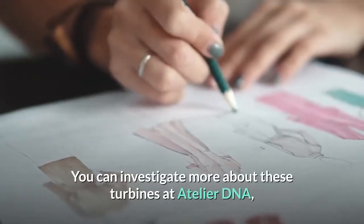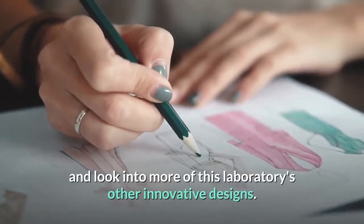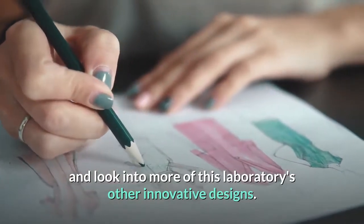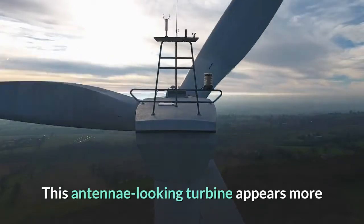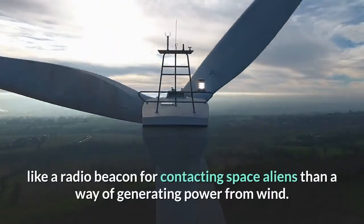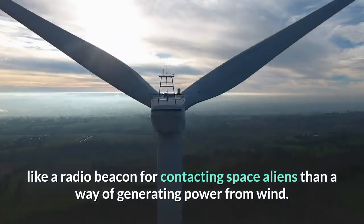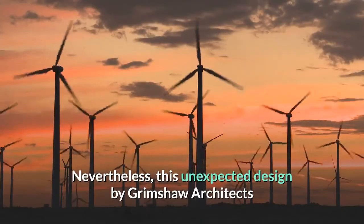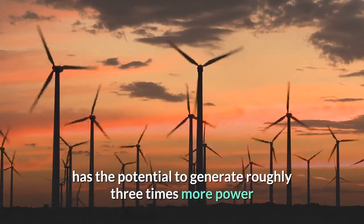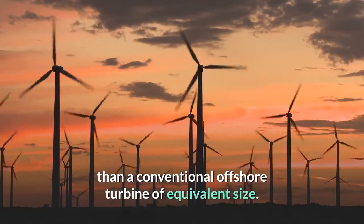You can investigate more about these turbines at Atelier DNA, and look into more of this laboratory's other innovative designs. Grimshaw Aerogenerator. This antennae-looking turbine appears more like a radio beacon for contacting space aliens than a way of generating power from wind. Nevertheless, this unexpected design by Grimshaw architects has the potential to generate roughly 3 times more power than a conventional offshore turbine of equivalent size.